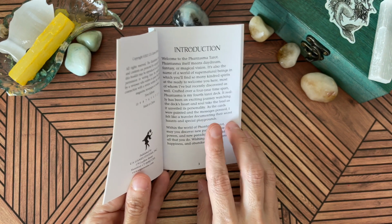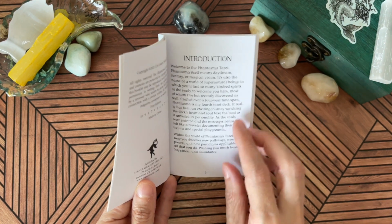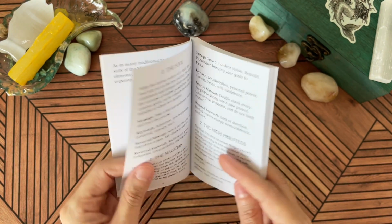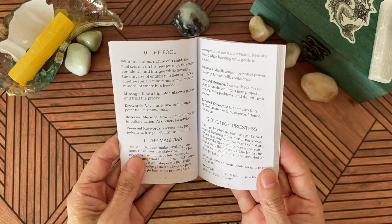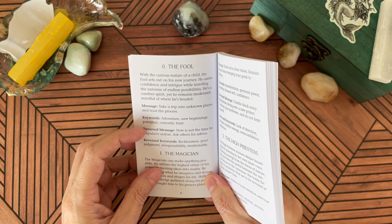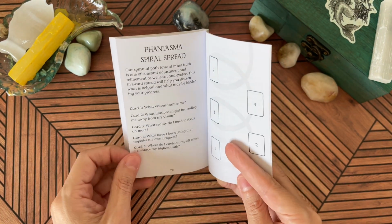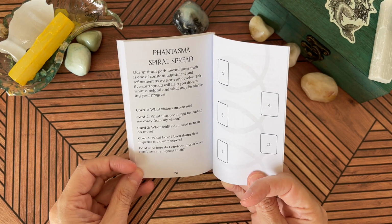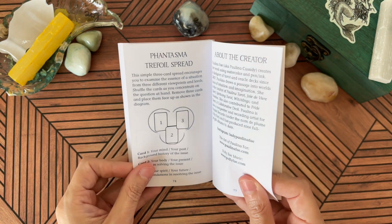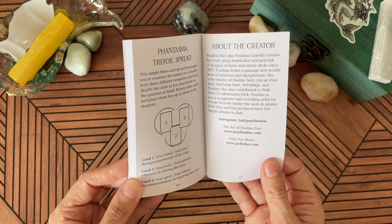I think that is beautiful, and I think her description here really hits the nail on the head of how I view the deck. Let's see. Okay, she talks about the elements here, and then it goes straight into the card. So there's no pictures, but you get a little description, you get a message, keywords, a reverse message, and reversed keywords. Now, there's supposed to be 2 spreads. The Phantasma Spiral spread, so it's a 5-card spread. And we also have the Phantasma Trefoil spread. It's a 3-card spread. And then about the lovely creator.